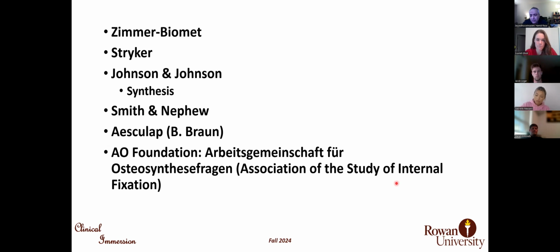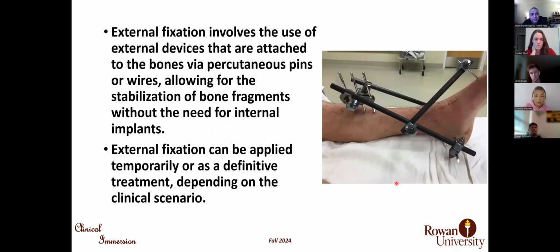These are the names of big companies, and sometimes you hear them say, "Give me the Stryker knee." You must be familiar with that. This is the name of the company, and they have a specific kind of knee that the surgeon wants.